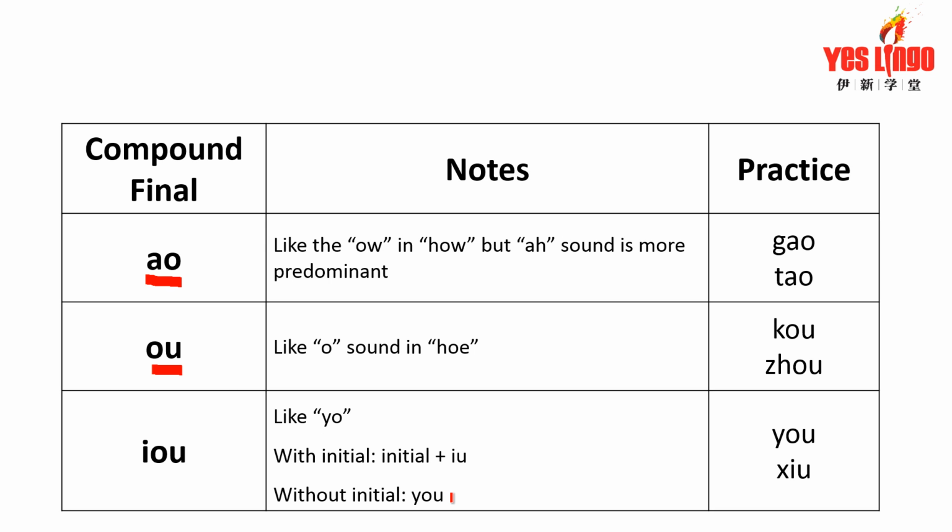When it stands alone and it's not preceded by an initial, it becomes YOU. Essentially, we substitute the I for a Y. And no, this does not sound like you. Instead, it's yo. Let's try practicing it with a couple of initials. Yo, yo, shou, shou. Good job. All right, we're done talking about this page.